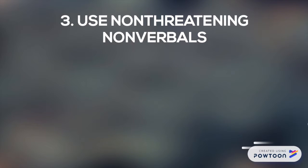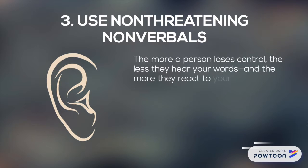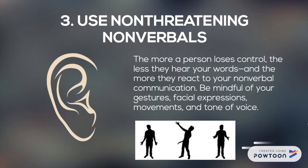3. Use non-threatening nonverbals. The more a person loses control, the less they hear your words, and the more they react to your nonverbal communication. Be mindful of your gestures, facial expressions, movements, and tone of voice. Keeping your tone and body language neutral will go a long way toward diffusing a potentially explosive situation.